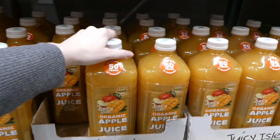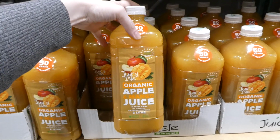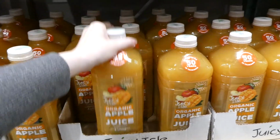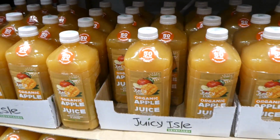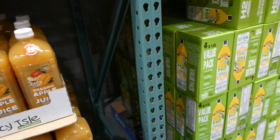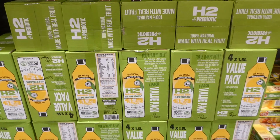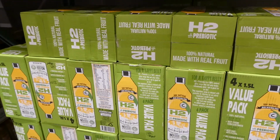Juice is also something that's good to have on hand, because you want to have a variety of drinks, anything that's going to give you any kind of nutrient. So these are the Juicy Isle Organic Apple Mango Juice. These are 2 liters for $5. And then they also have things like probiotic drinks you can keep on hand, or kombucha. I mean, these ones obviously are going to be more expensive because this is 1.5 liters for $18.